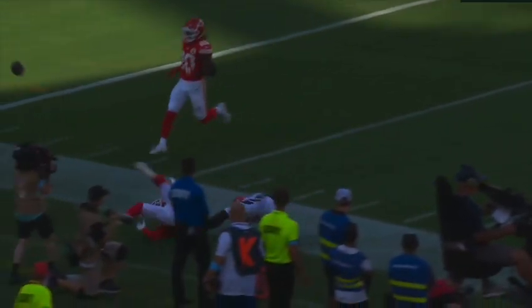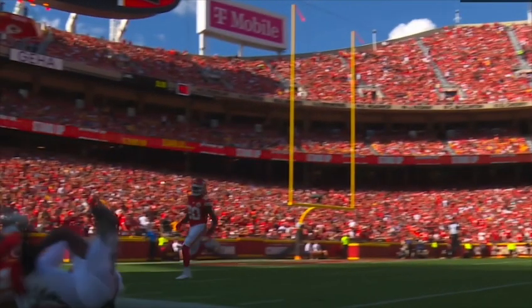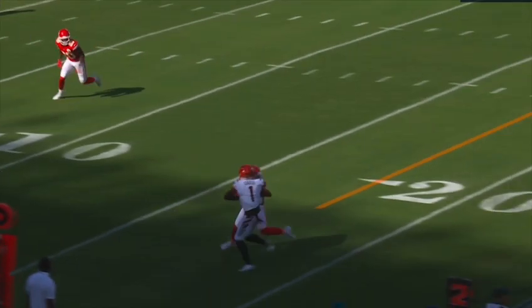This is from the broadcast. This is the replay on it. Now, you kind of see it there, but you're really going to see it here. Ja'Marr Chase is actually the one that brings McDuffie down. McDuffie still has his hand there, but after seeing that replay, and now I may be biased because I was there, when I saw the replay on the big board in the stadium, the crowd all groaned.